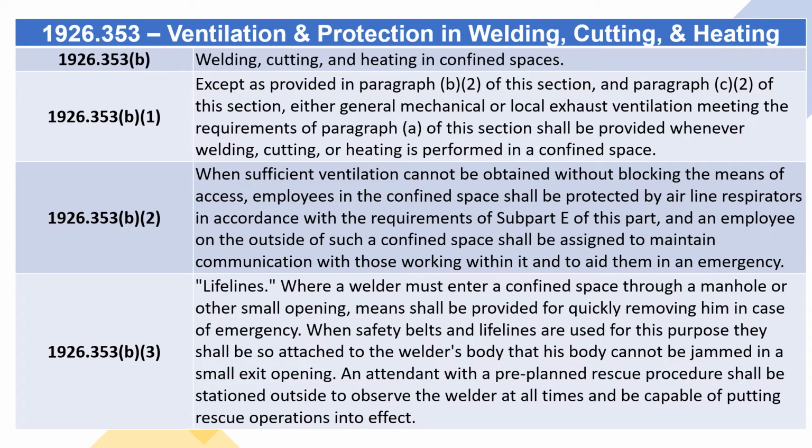1926.353 B.3. Lifelines. Where a welder must enter a confined space through a manhole or other small opening, means shall be provided for quickly removing him in case of emergency. When safety belts and lifelines are used for this purpose, they shall be so attached to the welder's body that his body cannot be jammed in a small exit opening. An attendant with a pre-planned rescue procedure shall be stationed outside to observe the welder at all times and be capable of putting rescue operations into effect.